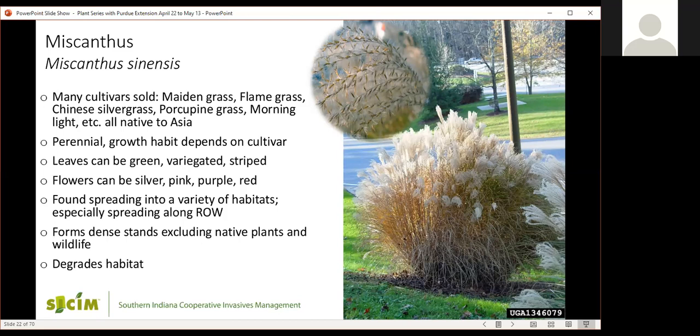So found spreading into a great variety of habitats. We've seen it a lot on right-of-ways. That's what ROW is. Seen it along roadways, or if it's in a landscape setting, you look across the road and it's spread all along that road. It does form dense stands. So although it might be a nice little clump in the landscape area where you're mowing and maintaining around it, when it gets loose and invades natural areas, there are no tamed spots of this plant. It will just form a dense stand of it, thus degrading all habitat.